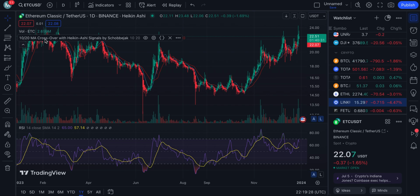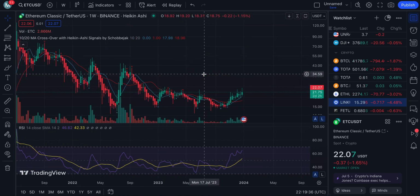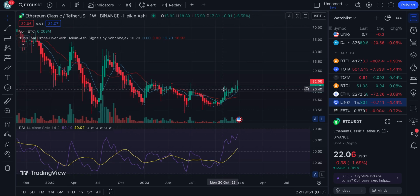Now, the indicator we're using here that I'll use to look at all the altcoins for this video is a 10/20 MA crossover, that's moving average, with Heikin-Ashi signals. All right. If we do zoom out and we go to the weekly, you'll notice our most recent signal was that green dot, which would be a buy signal. And since that time, we've gone from 15 to 20. So you could say higher, but those wicks aren't always easy to catch.